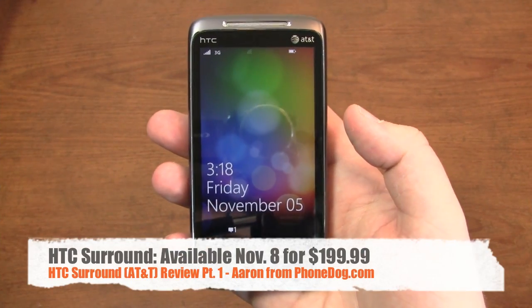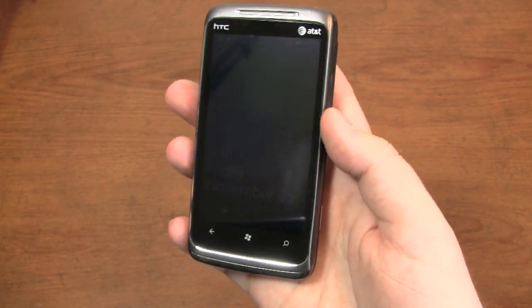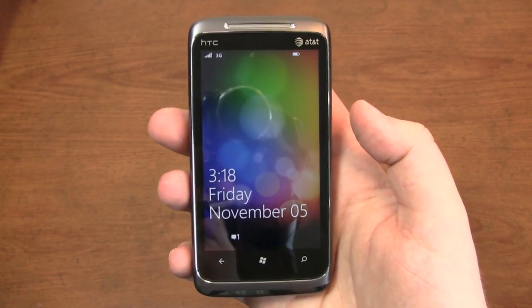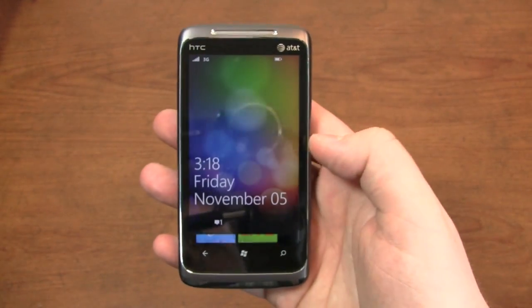So here it is, the HTC Surround with AT&T. It's one of two Windows Phone 7 devices that are coming to AT&T next week, Monday, November 8th. This is one of them. It's going to retail for $199.99 after rebates.